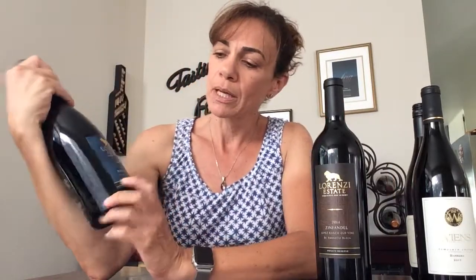So 2014 Petite Syrah, same year, 2014, different grape. We are not given information on the front about the AVA because it says Estate Grown. So we know that the grapes were grown on the Lorenzi vineyard estates. So they own the vineyards where these grapes were grown. So that's how they've chosen to tell us where the grapes were grown, just by simply labeling estate grown without adding the name of a vineyard.